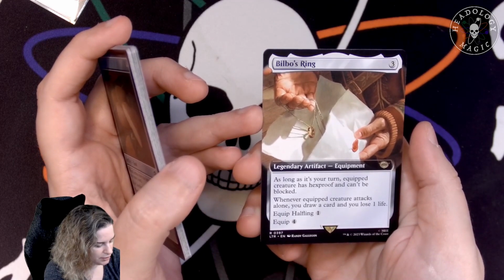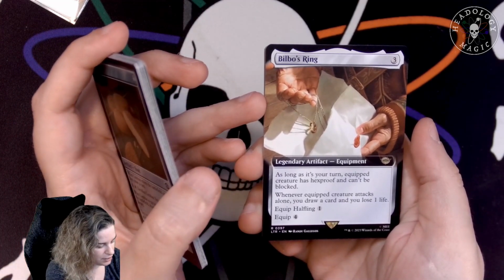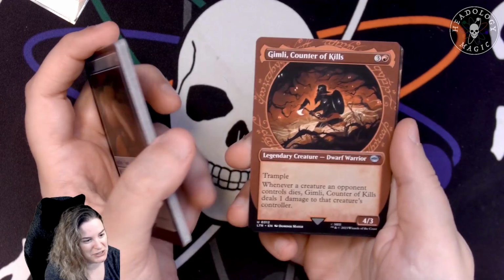Yeah, I like it. Has to be your turn, of course, for the hexproof and can't be blocked. The hexproof is the thing there. All right. Attacks alone. That's going to be interesting. See if I can find a place for that. Gimli, Counter of Kills. That's a fun one.